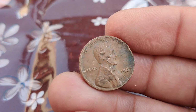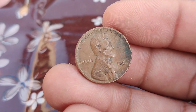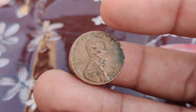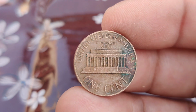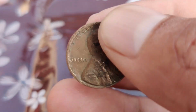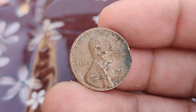Next up, we're diving into a fascinating piece of American history, the 1967 Lincoln 1-cent coin. But this isn't just any penny. We're talking about one with a mysterious black mark on the front and a green wave on the edge of the reverse. These peculiar characteristics make it not just a collector's item, but a potentially valuable coin in today's market. Let's explore the details and uncover its true worth in the world of coin collecting.